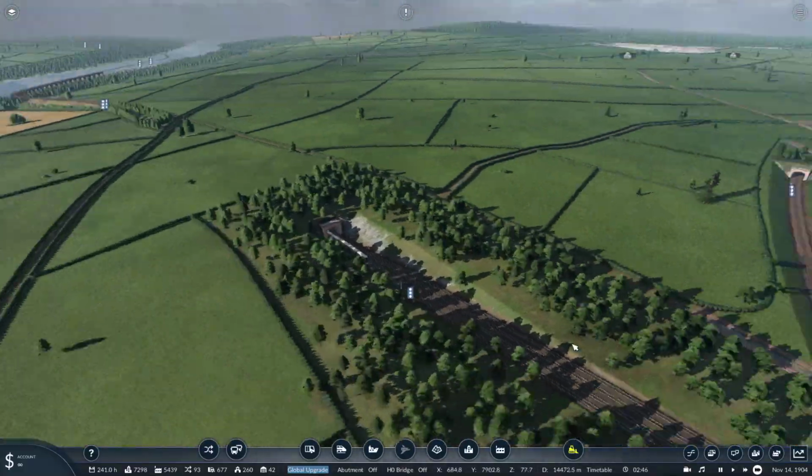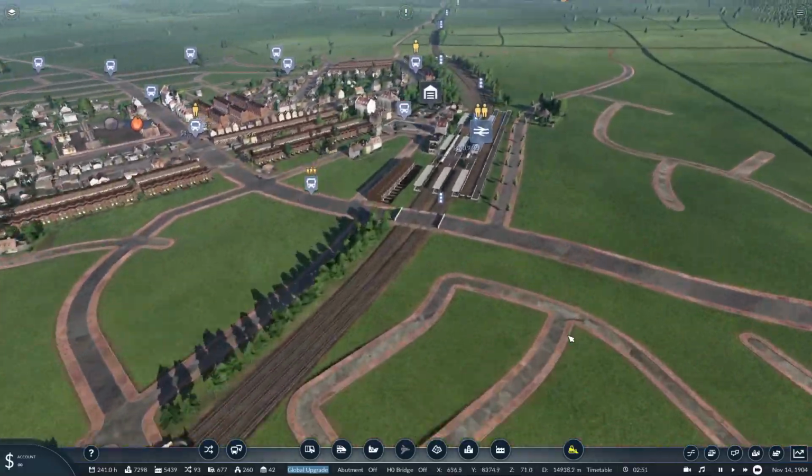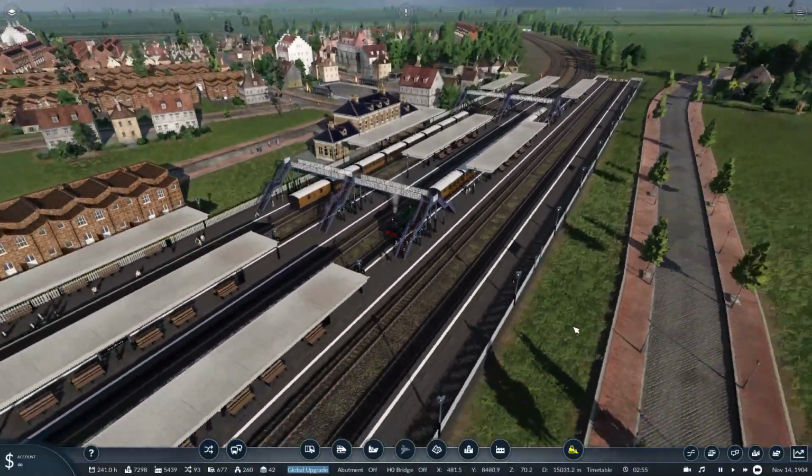And are these not listening to timetables? They may not be listening to timetables.